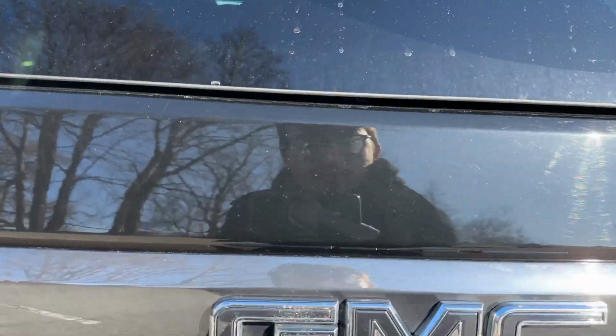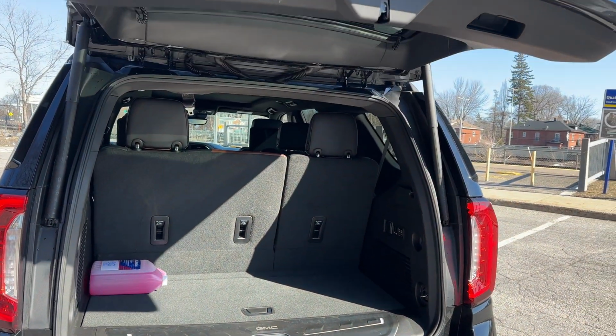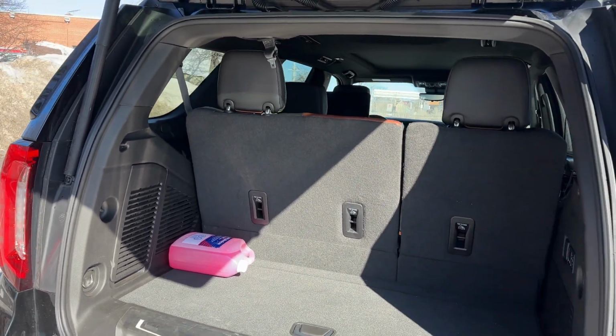And then let's take a look at the trunk. Let me pop the trunk open here. Of course, it's automatic, $120,000. You absolutely need that to happen. So we have plenty of trunk space just for the general use. If you fold down that third row there, you'll have so much room.